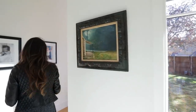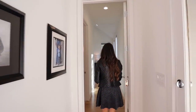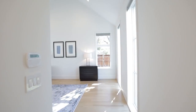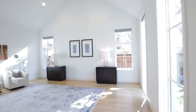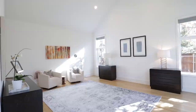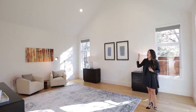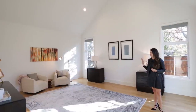Come around this corner, and then we get to your beautiful master suite. And you've got these absolutely gorgeous, tall, vaulted ceilings. I know I said 10.5 feet, but you can see these vaulted ceilings. There's probably over 20 feet here, and it makes the room feel so grand and so large.